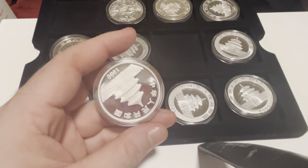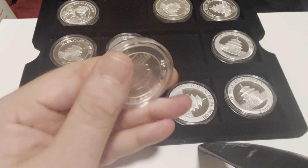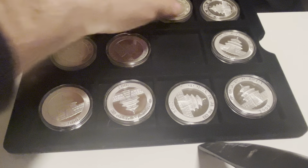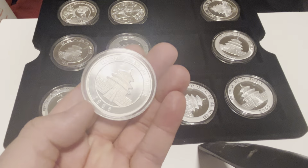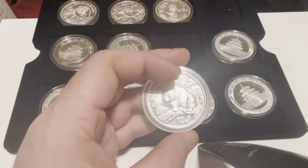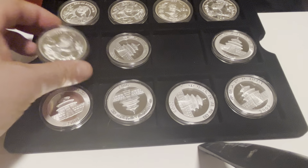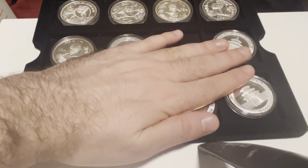However, 1990, this is what, 60, 70 quid a coin. I think this is the money coin, this one. 1992. Some of these coins will be over 100. I need to double check them. This is the 1996. I think there's a lot of money in this one. And I think there's a lot of money in this one. And also this one.